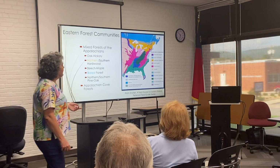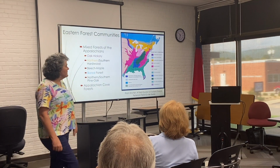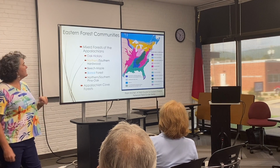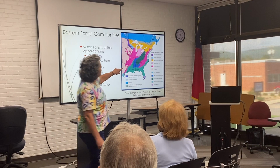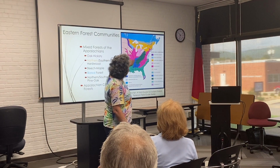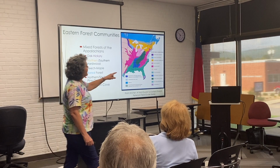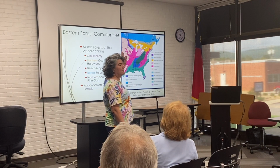So one of my favorite field guides is the Field Guide to Eastern Forests, from the Peterson Field Guide series, and this just shows you some of those different forest types. So here we are in the Appalachians, so we have what's called a mixed Appalachian forest, and you'll see that surrounding us are many different forest types.